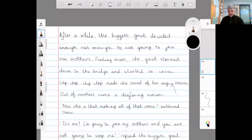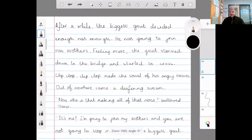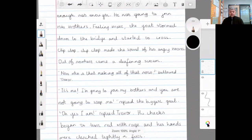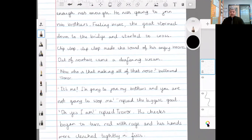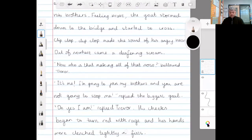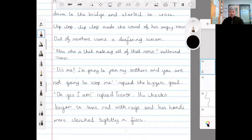Let's check it from the top. After a while, the biggest goat decided enough was enough. He was going to join his brothers. Feeling brave, the goat stormed down to the bridge and started to cross. Clip-clop, clip-clop made the sound of his angry hooves. Out of nowhere came a deafening scream. "Now who is that making all of that noise?" bellowed Trevor. "It's me. I'm going to join my brothers, and you are not going to stop me," replied the biggest goat. "Oh, yes, I am," replied Trevor. His cheeks began to turn red with rage, and his hands were clenched tightly in fists. Okay, so there's that resolution section all done there.